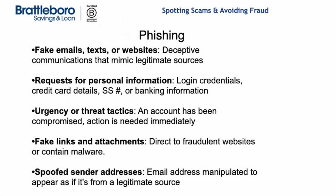These are attempts to get you to respond to an email. Most common in text, you get fake alerts about packages that need confirmation to be delivered, things like that. Those happen on text all the time. Fake emails can come from a bank, pretending to be your bank, pretending to be the government.